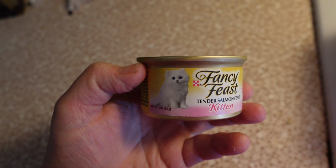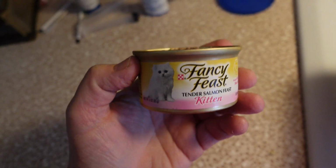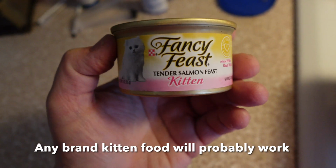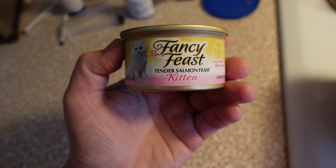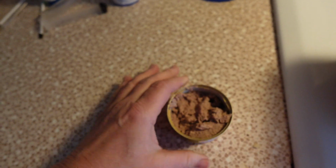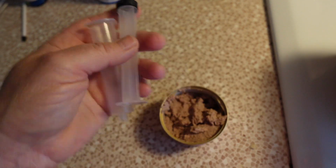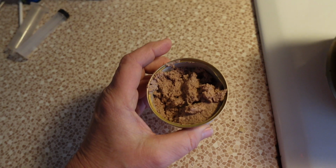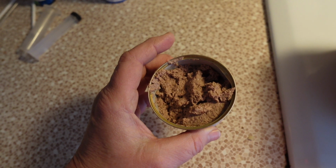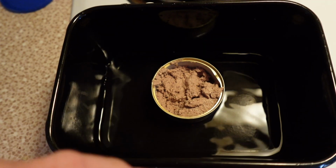I'm also going to be feeding her, hand feeding her, because she doesn't want to eat. And I found you can get AD food at the vet, but I found this also works. This is a Fancy Feast kitten food, and the food is very, very good at going through a feeding syringe like this. Regular cat food out of a can really is kind of chunkier, doesn't flow through. This is ground up very finely. So I'm just going to put it in here and heat it up a little.